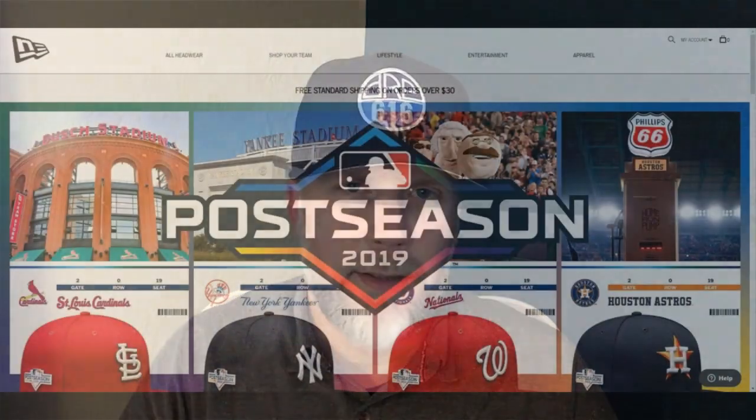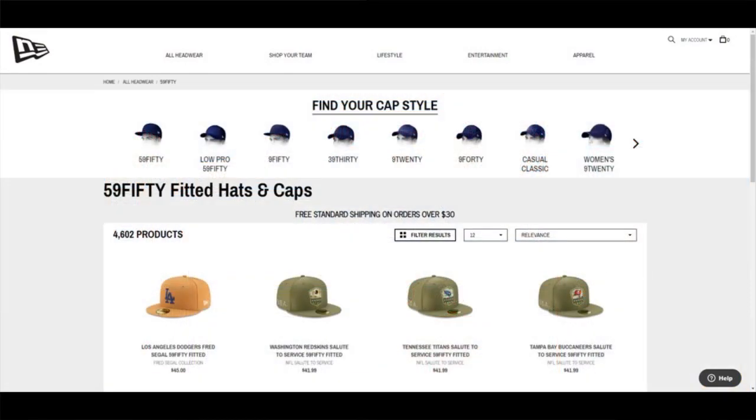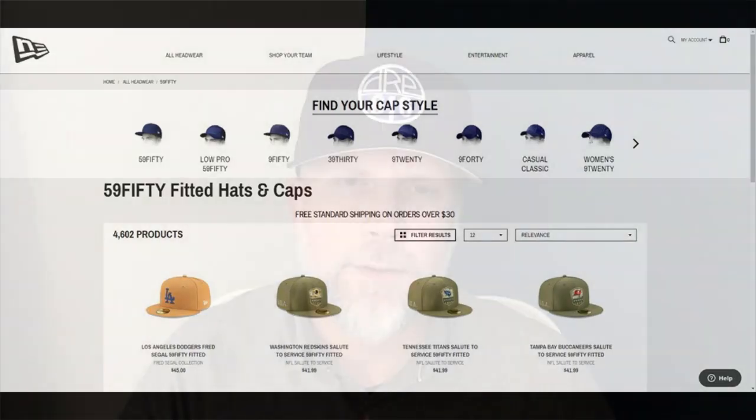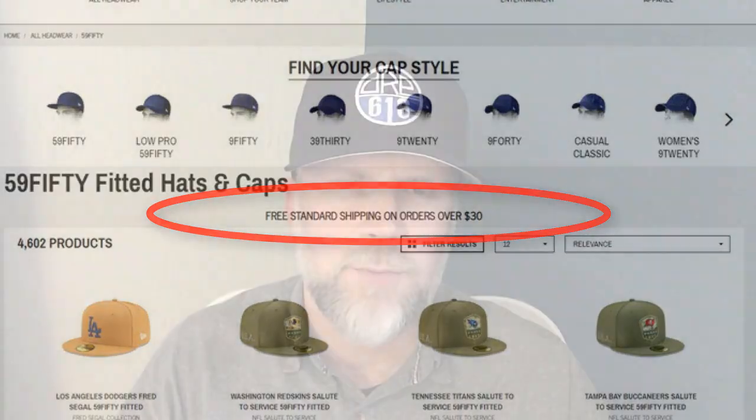Of course, there's a very obvious other option besides these big retailers, and that's going direct to New Era itself. They've got a nice website, obviously terrific selection because a lot of things are exclusive there or things that you can't find anywhere else. So if you go direct to New Era, what you're not going to get is the frequent sales and therefore the chance to get the caps for a lot cheaper. But you will get a special break on shipping, and they're pretty good at shipping, and you get free shipping to your house if your order is over $30. So pretty much any fitted cap you're going to buy direct from New Era is going to be shipped free to your house. So that's kind of a nice deal.